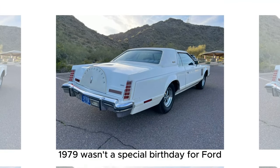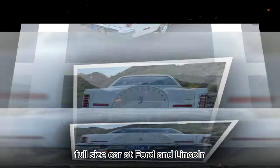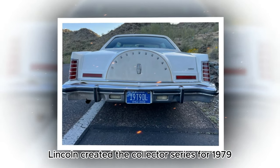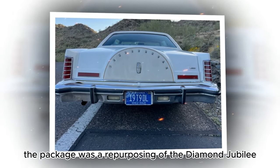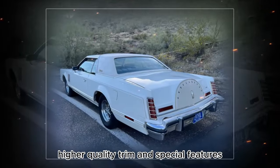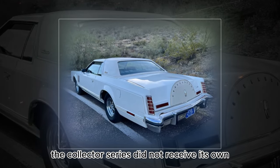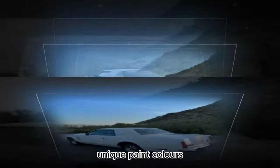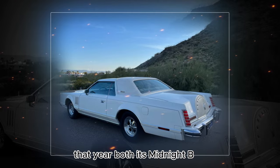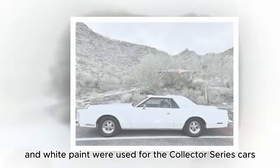1979 wasn't a special birthday for Ford, but it was the end of the traditional full-size car at Ford and Lincoln. To commemorate the end, Lincoln created the Collector's Series for 1979. The package was a repurposing of the Diamond Jubilee edition of the prior year and contained the same higher quality trim and special features. However, unlike the Diamond Jubilee, the Collector's Series did not receive its own unique paint colors. It seemed Lincoln was very pleased with the Bill Blass colors that year. Both its midnight blue metallic and white paint were used for the Collector's Series cars.